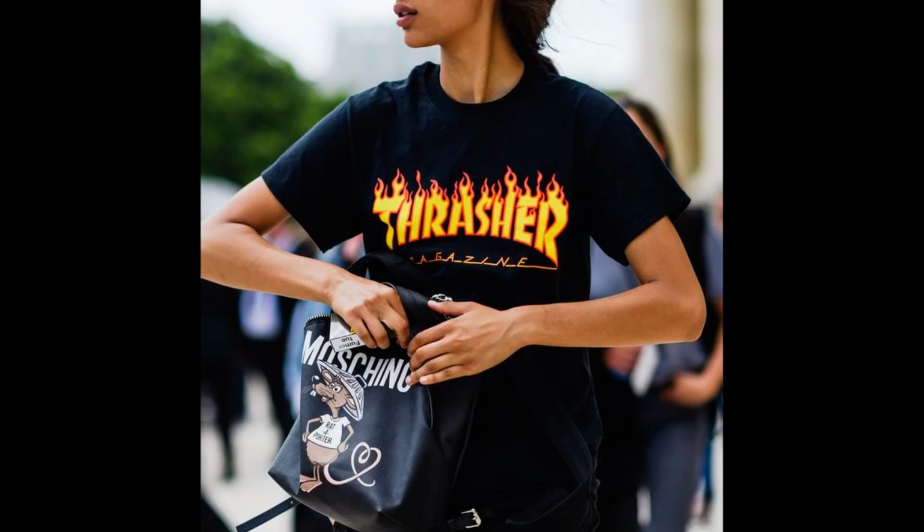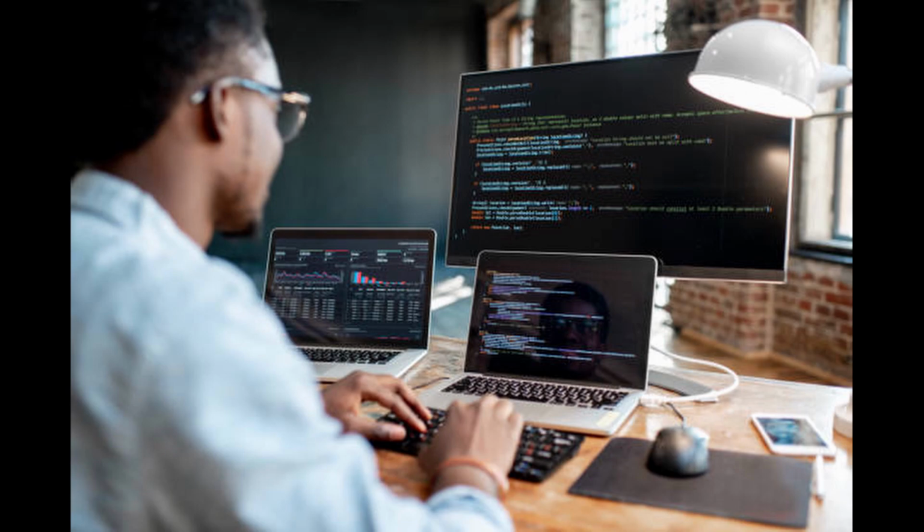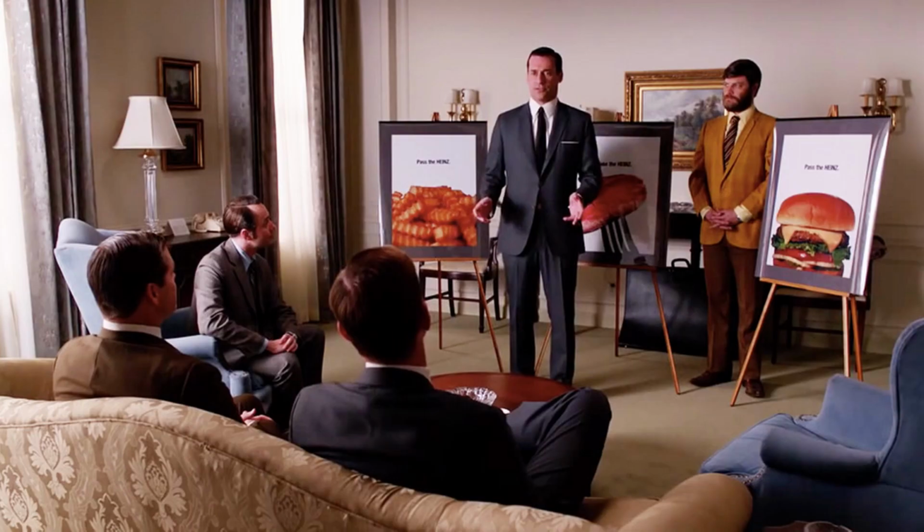So this is where you select your goods and services. So whether your brand's going to be a t-shirt brand, whether you're going to be manufacturing computers, whether you're going to be creating software, or whether you're going to be providing marketing or advertising services for other businesses, this is where you would type in what sort of service or good you're going to likely produce or manufacture.